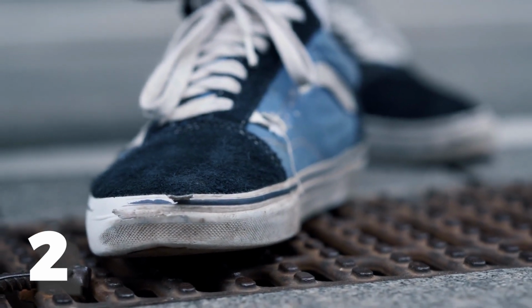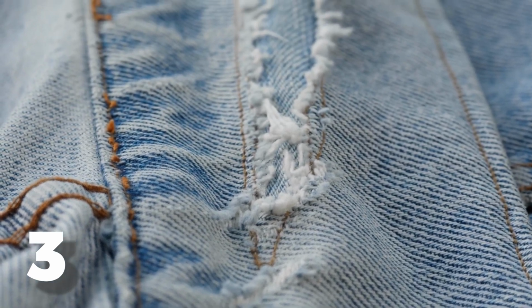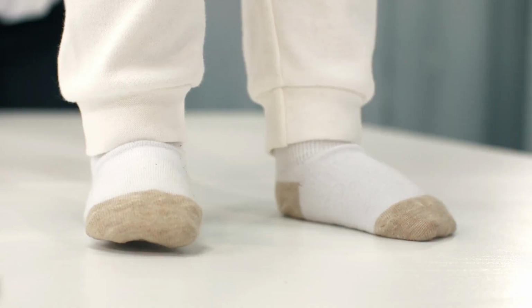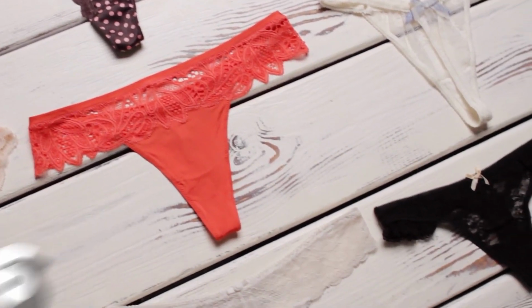Be thrifty and cover them in shower caps rather than bulky shoe covers. Next, get 3 bottoms. It's your choice if you want jeans, skirts, shorts, or trousers. 4 tops will be sufficient and 5 pairs of socks will protect your feet. At last, 6 pairs of underwear will seal the deal. All this will easily last you for a week.